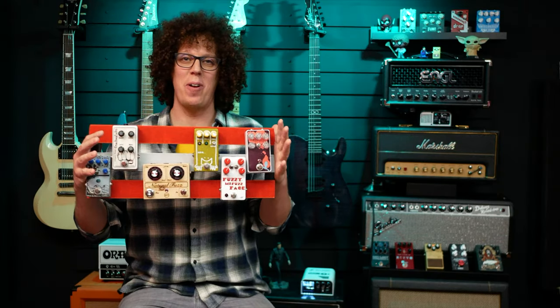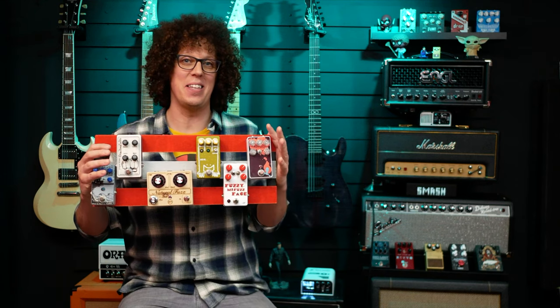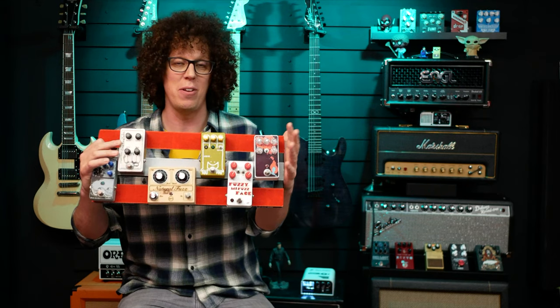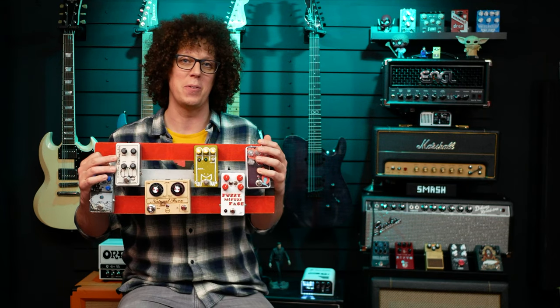There it is. That's the board back in the studio. I hope you enjoyed the trip up the Austrian mountain and the music was made only with these pedals. I only fell over a dozen or so times.